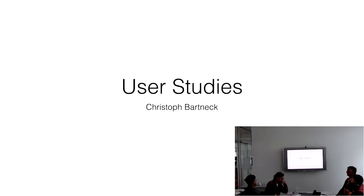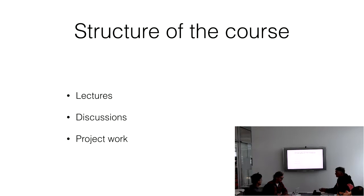Right. So today is the other side of MHIT602, which is user size. And this time around, this is science, so we are going to deal with numbers. We're going to do statistics. So it's different from the design approach, but still very valid. We'll again have lectures and hopefully lots of discussions. And there will also be project work where you will be asked to actually conduct user studies. So we're going to do, if my memory serves me correctly, 2 user studies.